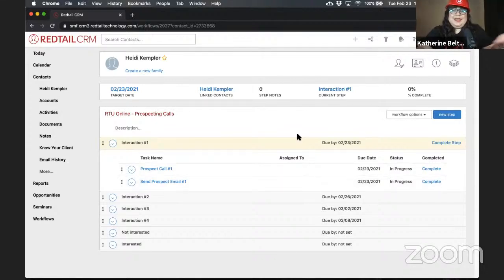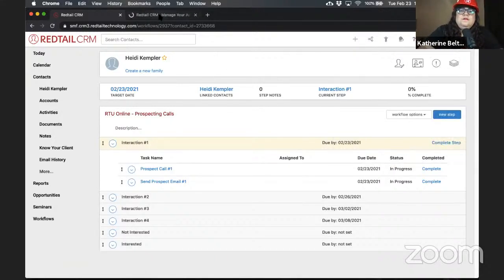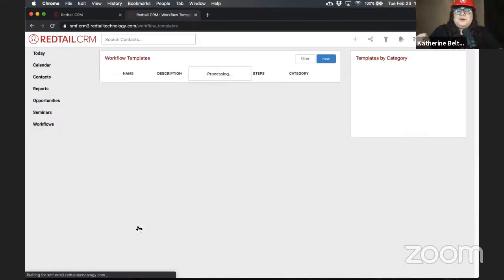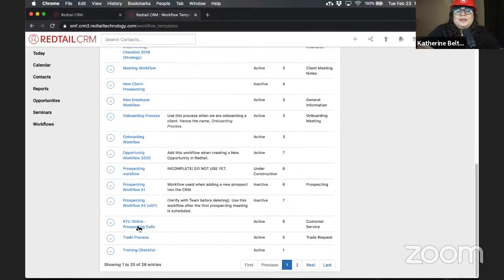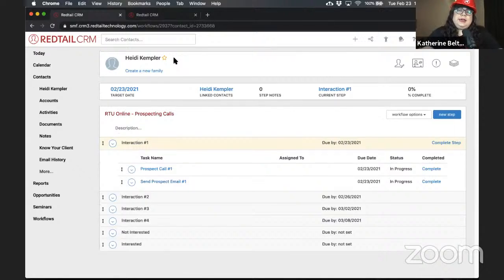Now, one thing I do want to point out, since this actual workflow has this, the template that we designed had actual advisor, had those role options. So this is to really help bring everything we've talked about for almost the last 2 hours home. This template we created had those assignee tasks for advisor and CSA. When we added Heidi, we did not add in their advisor and the CSA, so it did not give us the assigned to tasks. If I had added in here, these would have automatically gone to the appropriate advisor and CSA.